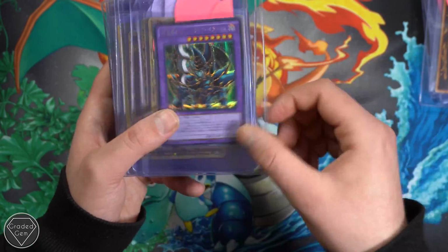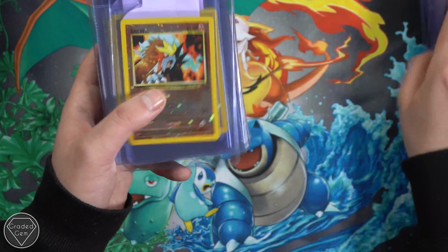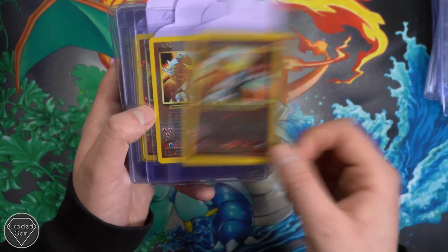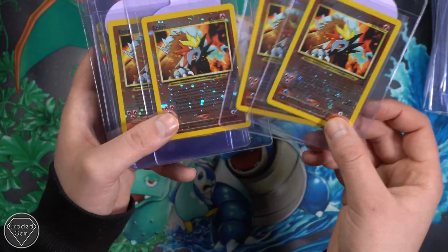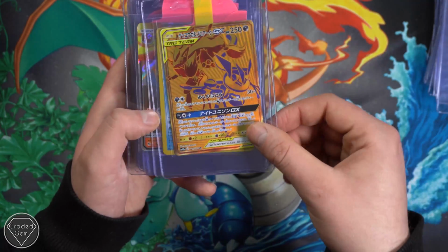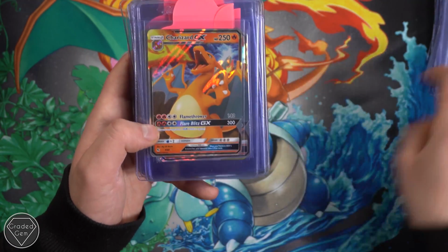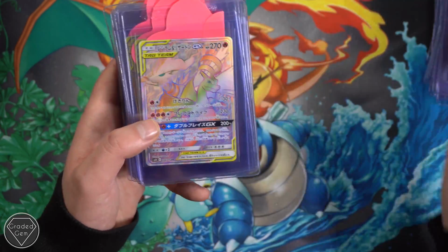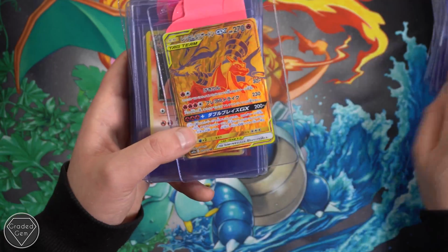Got some Yu-Gi-Oh now. Ancient Mews, we have quite a few of. We've got quite a lot of the Entei reverse foils actually, so it'd be interesting if one or two of those gets the gem. Not the easiest card to get it on, very easy to scratch on the reverse holofoil. Greninja and Zoroark GX, the gold card now. Misty's Gyarados Gym Challenge. Charizard GX, a couple of those. Reshiram and Charizard GX, the hyper rare version, and the gold version.